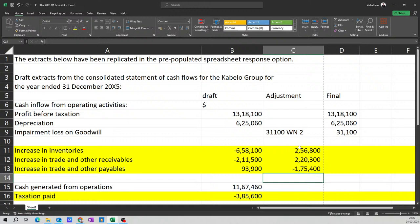What are we doing here? Basically, when I say this, I am trying to eliminate the effect of the increase in inventories, trade receivables or trade payables due to acquisition of Trudos company. Because when I acquired Trudos company, the assets and liabilities also I acquired. So it increased my assets and liabilities, but this increase didn't lead to any cash inflow or outflow. So it's a non-cash item. So I have to reduce it off. So I'm reducing my inventory, my trade receivables, my trade payables.